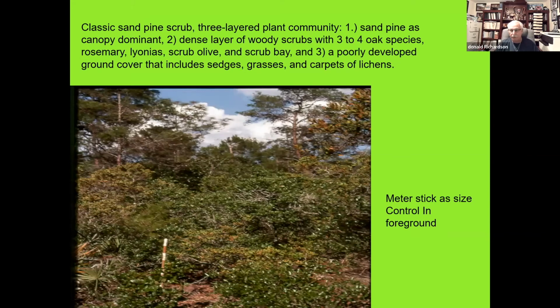So the classic example, and a lot of this is going to be stuff you've already heard, but we want to make sure we talk about it briefly so that when we get to talking about management of the Dunedin site, we have a good understanding. Classical scrub is 3-layered. It's got a canopy layer of sandpine as the dominant. It has a scrub oak understory that varies from 2 to 7 or 8 feet, depending upon the burning regime. And then it's got a herbaceous layer, but that herbaceous layer is restricted mostly to gaps in the canopy or gaps in the oak and along the edges or disturbed areas where the woody species are not dominant.